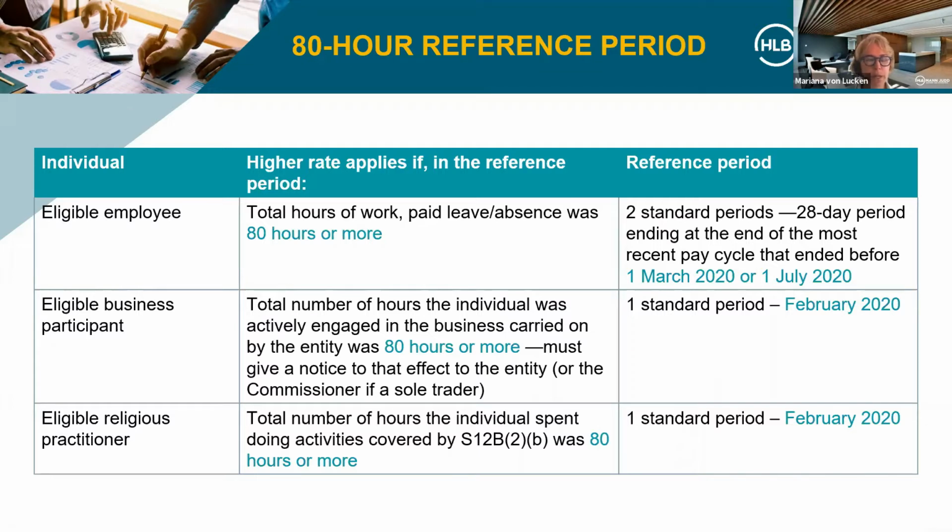We'll discuss that. Now, I'm mainly focusing in this presentation on eligible employees because a lot of people on the call are really under JobKeeper for employees, but it does still apply for eligible business participants. So say, for example, you're a director and owner of a business, but you don't get paid salary and wages, you get director's fees, which is not unusual. So you could nominate yourself to be the business participant and you would get 1,500 a fortnight or 3,000 a month.